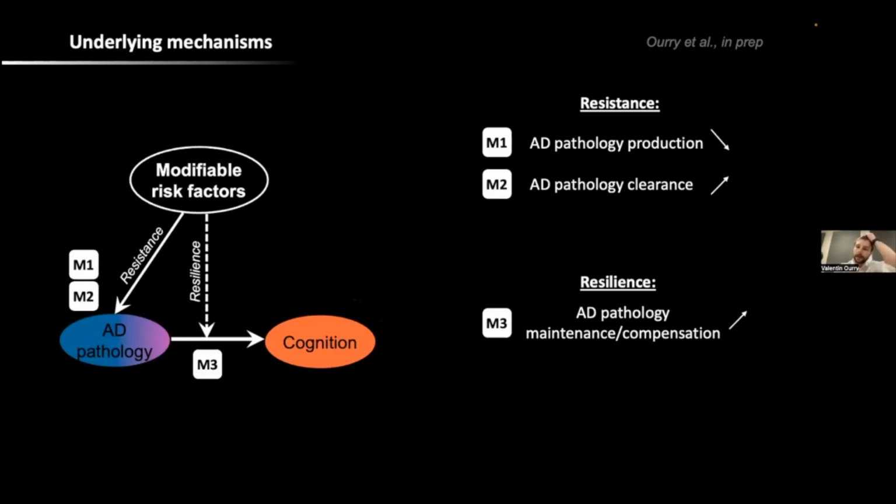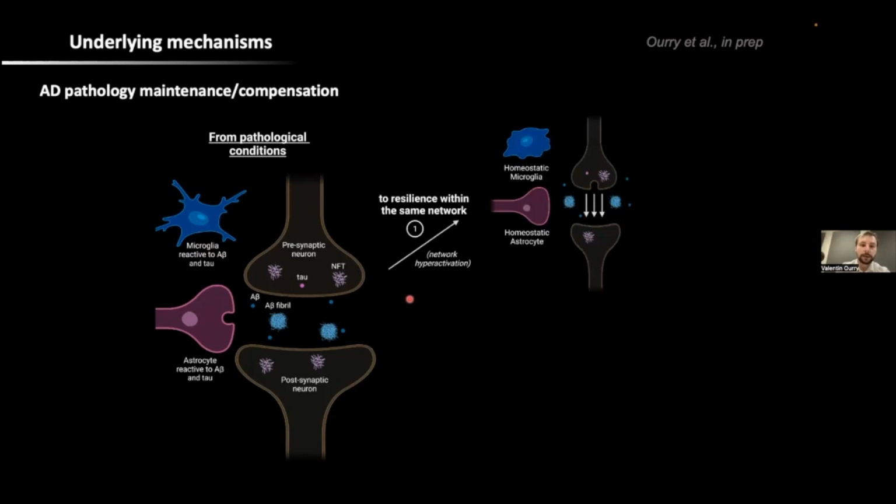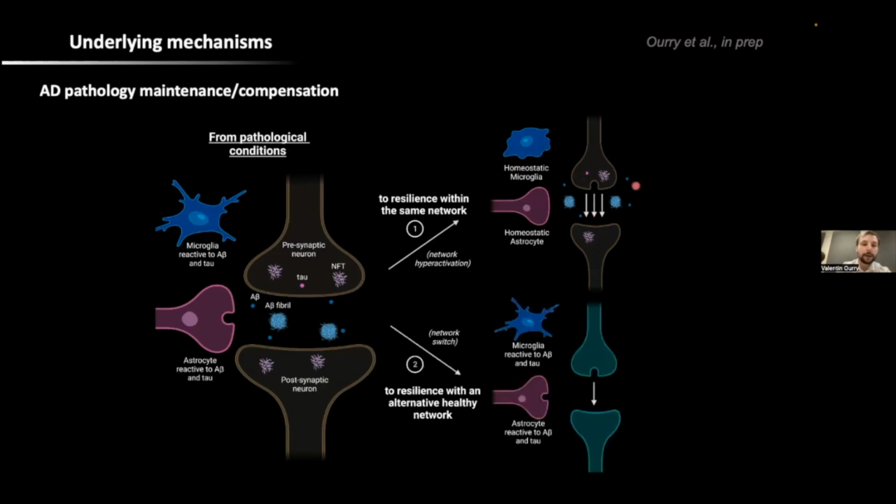Then let's move on to the last mechanism here, how resilience works. So again, this is the triple synapse here with the two neurons, astrocyte and microglia. So from pathological conditions with Alzheimer's disease pathology and neuroinflammation for microglia and astrocyte as well, resilient individuals may have two options. The first one is to stay in the same network to perform the task. So they will increase their neural activity within the same networks while maintaining a very low neuroinflammation here. But at the end, pathology will accumulate more and more in this network, and it will die at the end. And the second option is to switch the networks to healthy networks without Alzheimer's disease pathology and with normal neural activity and inflammation. The thing here is we don't really know how it works, how it could go to the first option or the second option here.